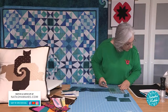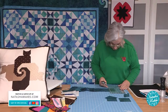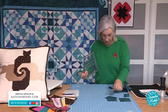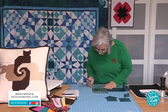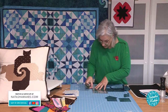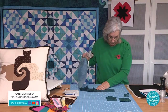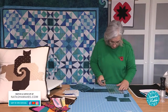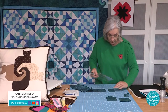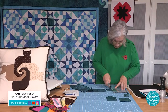Then the next square that we need is 2 3/4. That's an easy one to see. Sometimes when you're cutting strips off, you might need to straighten the edge again because it sometimes goes a little bit off. I don't know why it does it, but it does. So just take a little bit off there and straighten that off. So 2 3/4. Turn it round. 2 3/4 square. And we just need 1 of those.